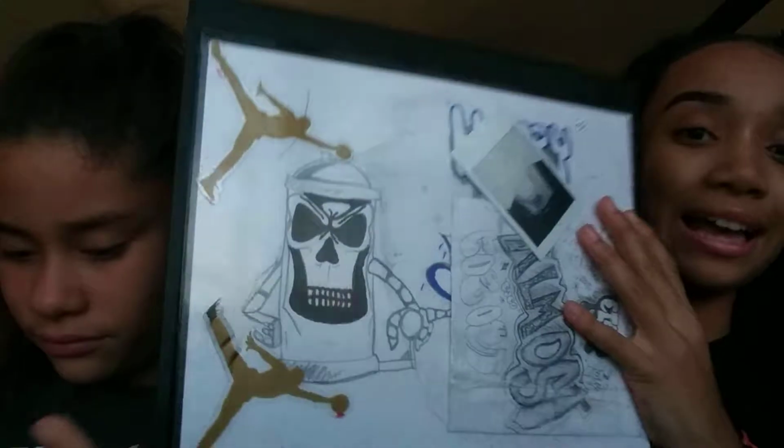Okay, I'm gonna show you my binder. Okay, this is my binder. Yes, it's black again, as you can see. I have a Polaroid of my baby sister. Yes. Okay. Baby Chatter.